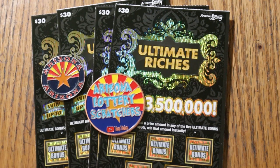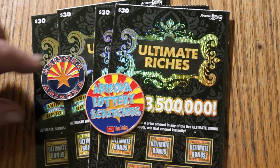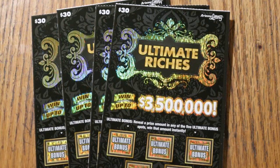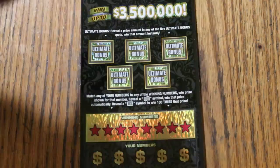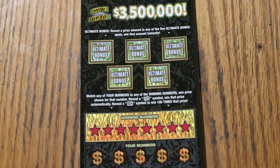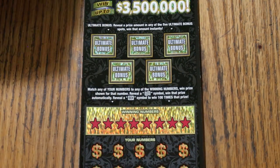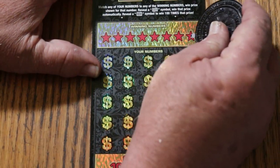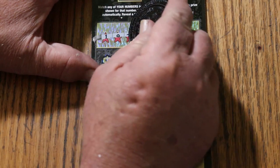We have tickets 4 through 7, 004, 007, working our way up the hill. The odds are 1 in 2.71, and the book number is 479063. With all that out of the way, we start with ticket 4. We are going to use Grub and Gamble's M2M Excellent Coin for tough to scratch tickets. And we do the bonuses last, as per my usual way of operating.